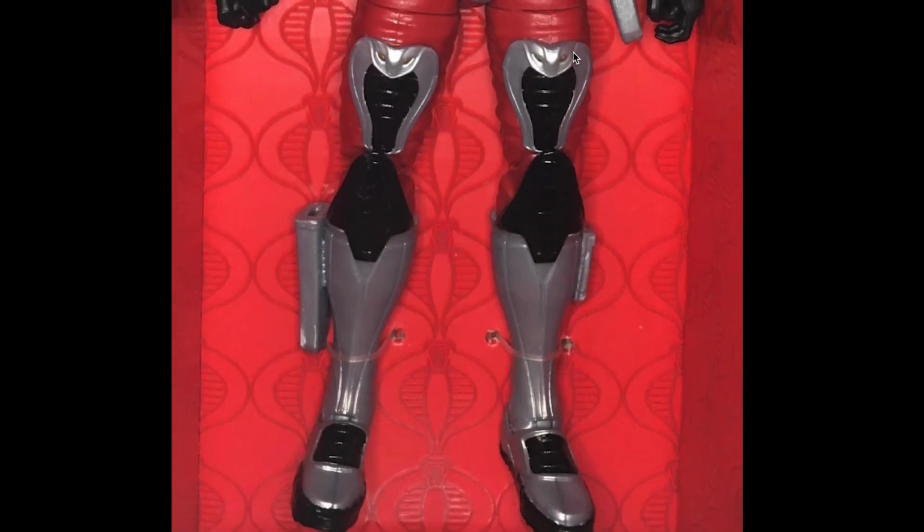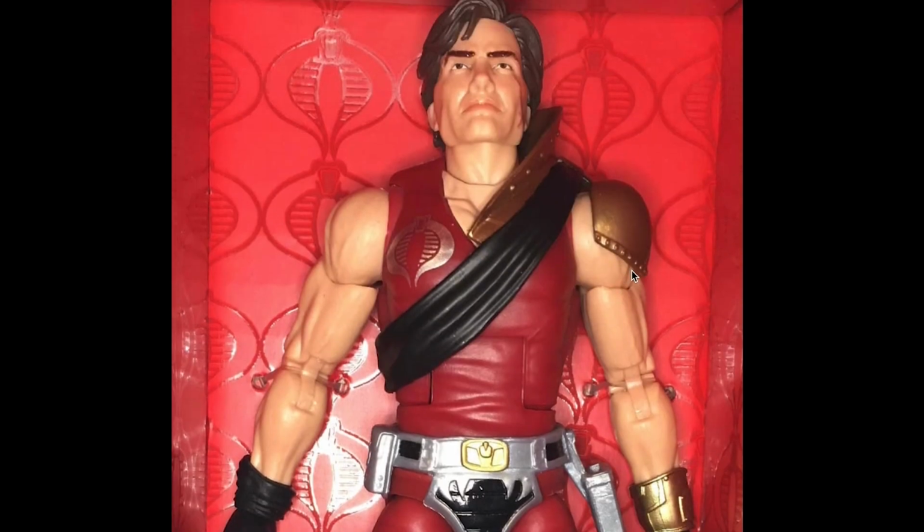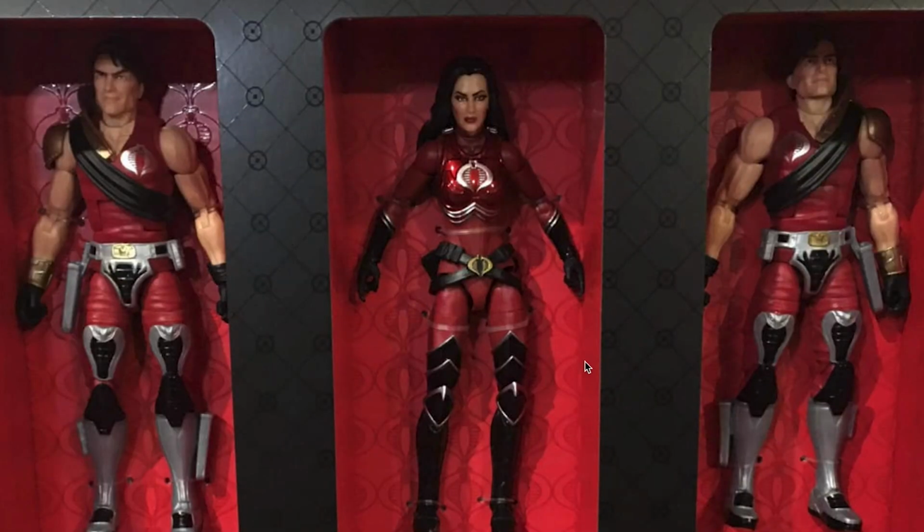A lot of people are just going to say, yep, it's just a repack and a repaint. But you know what? This is a very special version, considering it's already been a convention exclusive at least once. Here are the trio in their almost Versace-like packaging. I really like the way it looks. Looks really, really high-end, very regal in many ways.